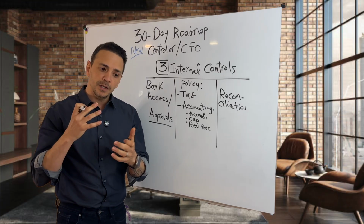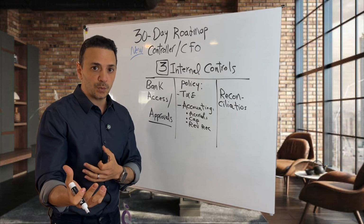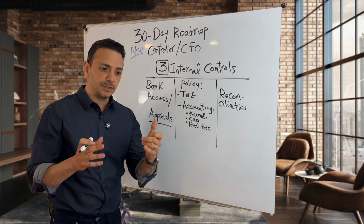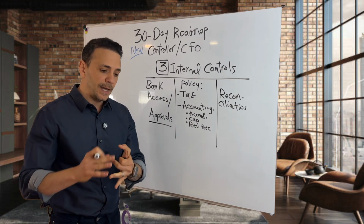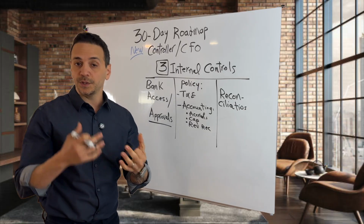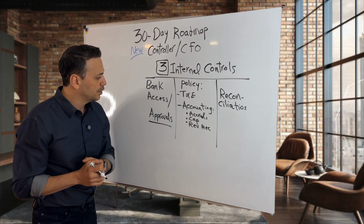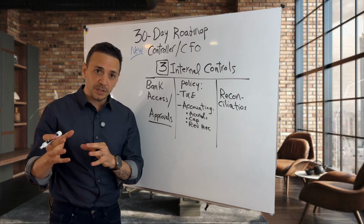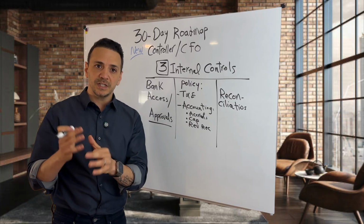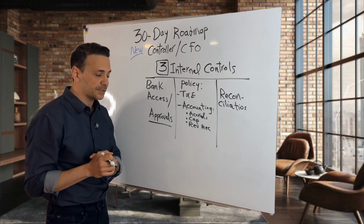You want to see who can approve the different levels of payments. Typically, for payments up to $3,000, only the controller is required to sign off. Payments beyond $3,000 up to $100,000 need the controller and the CFO. Payments beyond $100,000 require another C-level officer of the company to sign. You want to get a hold of that document, and if there is none, make a note, because that's something you need to put together yourself in maybe your next 90 days.